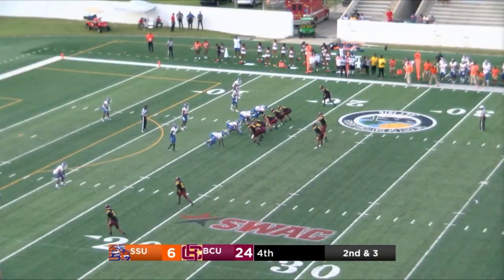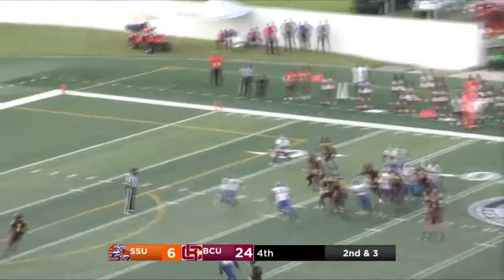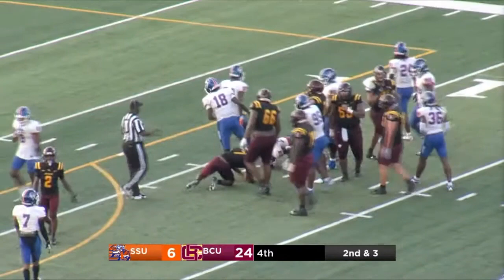Defense is getting pretty gassed. Yeah, they're laying down a little bit. We could have scored here, Rick. Ellington in motion, handoff Lindsay. Nice cut up the middle. He spun down a first down BCU at the 12.